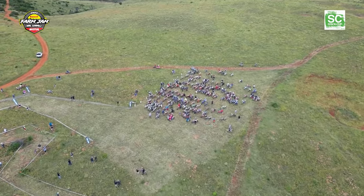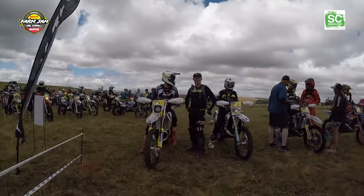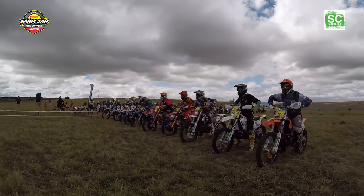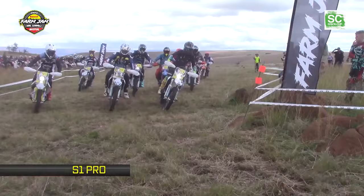Oh yes, and the first gate would be Ruan Smith's gate, the S1 Pro category races, which starts to look like a national championship lineup. Big bangers and all capable of getting the job done. Of course, it comes down to the hole shot as well.